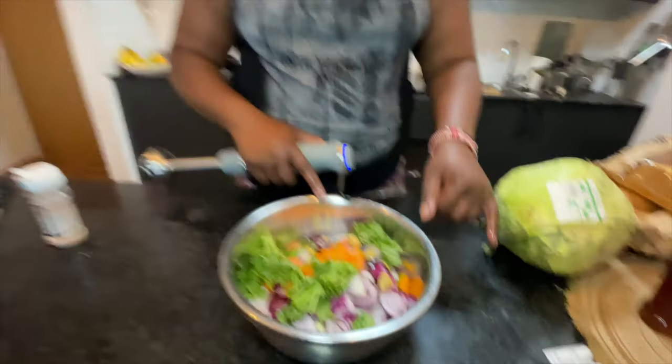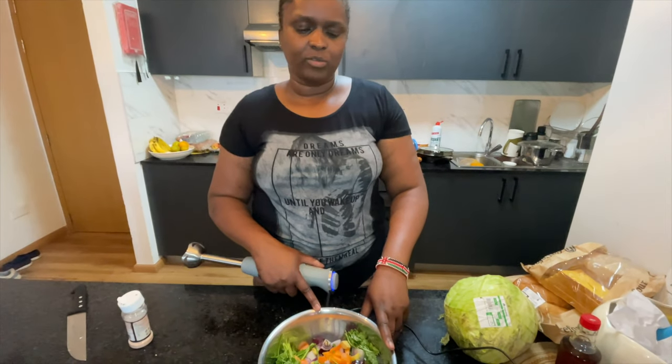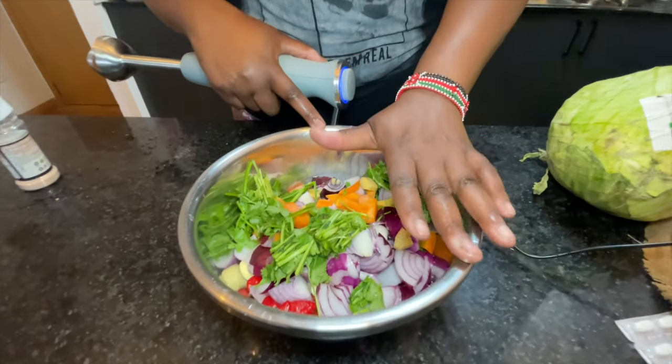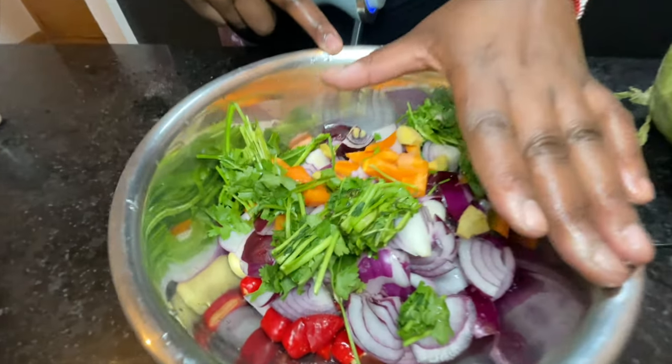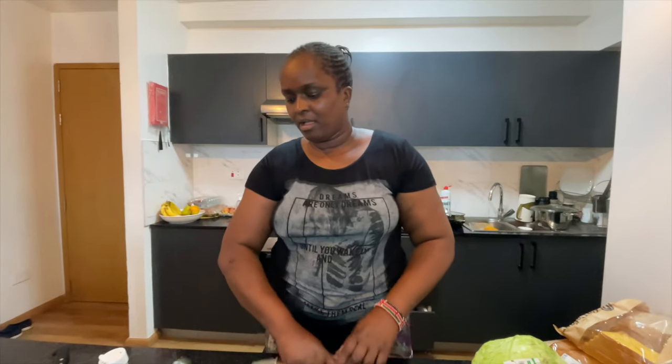So guys, we are making salsa sauce. So the ingredients here are 5 onions and a whole garlic, and then we have coriander leaves, and then we have carrot. And then we have red pepper from our farm.